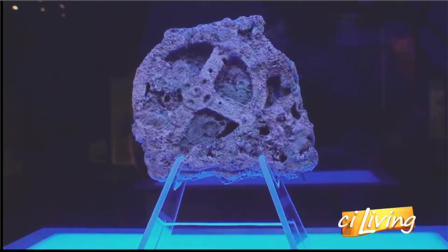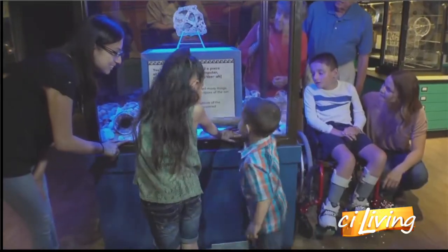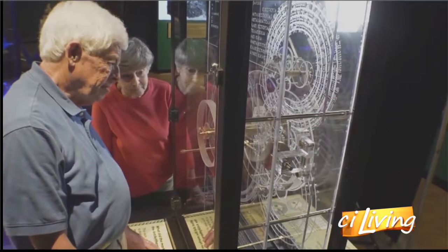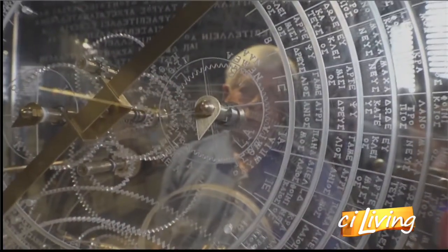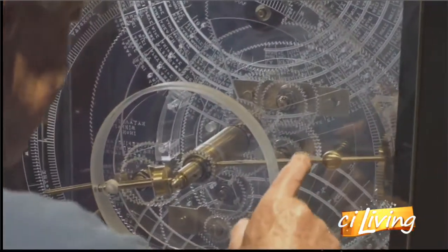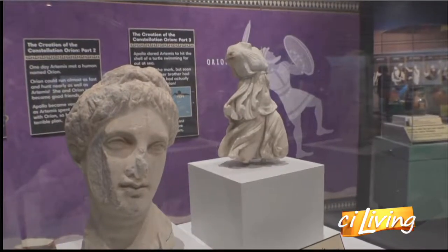What you're looking at here is called the Antikythera mechanism. Now, that is an actual replica, but it is believed to be the first analog computer in the world, and it was discovered by Jacques Cousteau in the early 1900s from a shipwreck. And so then this part is a modern look at how it probably worked.